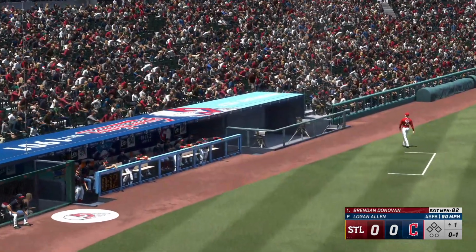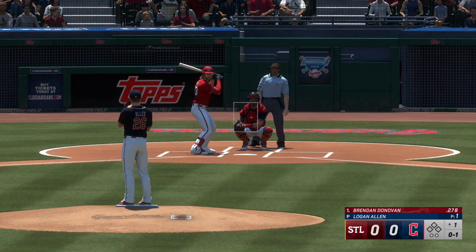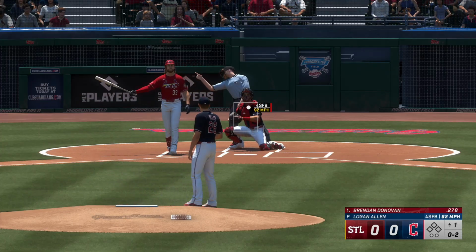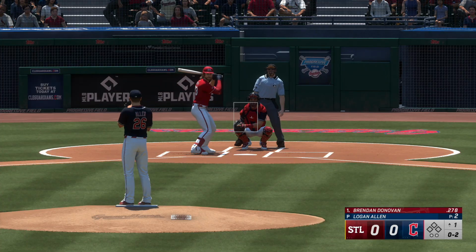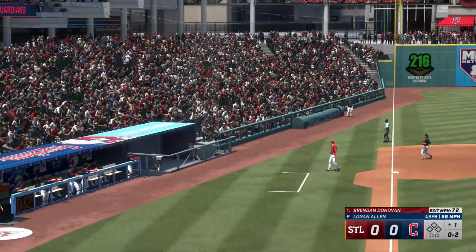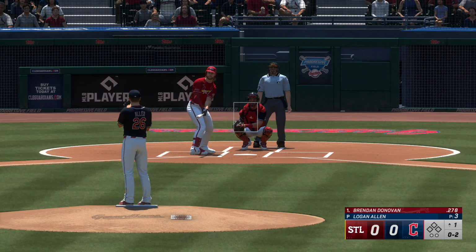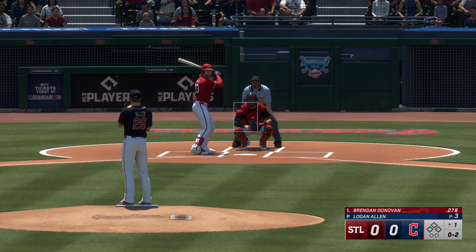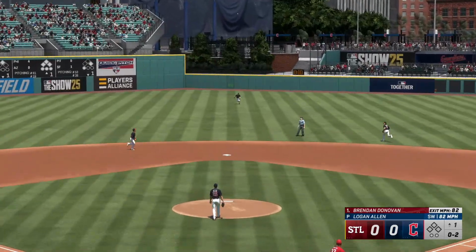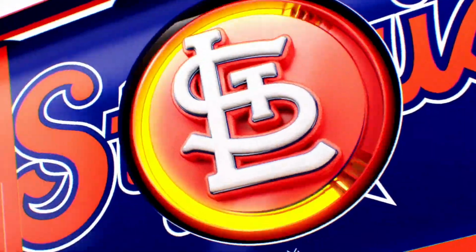Swing and a foul out of play. That's in there. 0-2. Fouls that off to the left, and we'll do it again. That wasn't an easy pitch to hit. It's much easier to do damage against mistakes, but that's not what that pitch was. Fly ball center field. Thomas right there to make the grab. And there's one down. Here's the Cardinals lineup now.